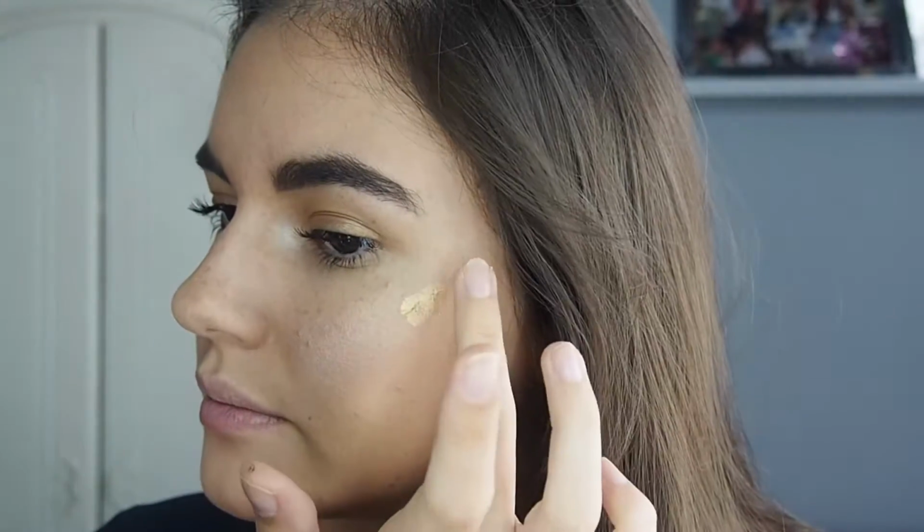I'm going to use this one just on my cheekbones, and then I have a powder highlighter to go with it, which I'll put everywhere else. I'm just going to squeeze it onto my hand like so. And then I'm going to apply this with my finger because I think it applies nicer when it's slightly warmed up. So I'm just going to dab it onto my cheekbones, and the other side. And then I'm going to blend it in with my sponge.